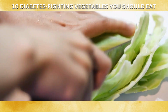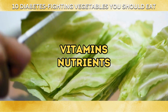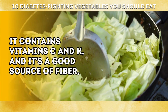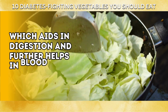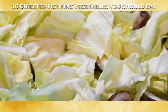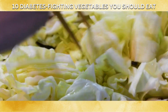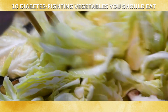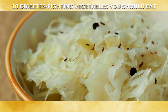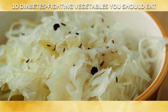Cabbage is not only beneficial for its low-carb content, it's also packed with vitamins and nutrients. It contains vitamins C and K, and it's a good source of fiber, which aids in digestion and further helps in blood sugar regulation. Moreover, cabbage is incredibly versatile and can be included in a variety of dishes. It can be used in salads, stir-fries, soups and stews. It can also be fermented to make sauerkraut, a probiotic-rich food that's great for gut health.